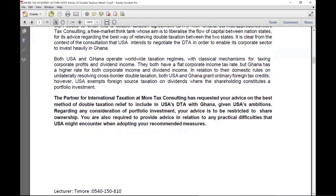The partner for international taxation at More Tax Consulting has requested your advice on the best method of double taxation relief to include in the USA's DTA with Ghana, given USA's ambitions regarding any consideration of portfolio investment. Your advice is to be restricted to share ownership. You're also required to provide advice in relation to any practical difficulties that USA might encounter with adopting your recommended measures.